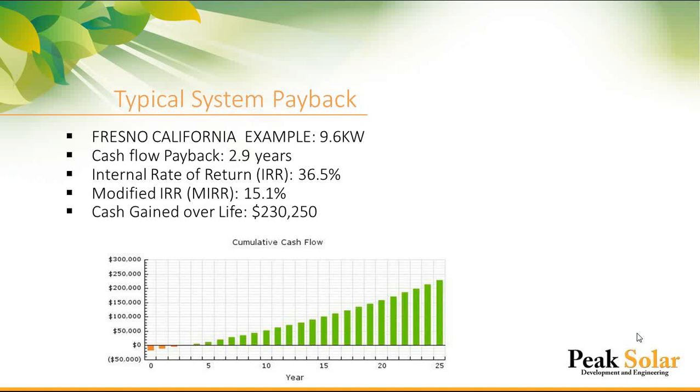Now, this is an example of a typical system in Fresno, California. This is within the PG&E area. A typical system is going to have about a 2.9 year payback. Now that's if you're working with a pretty good installer. Right now the average throughout all of California is about 5.5 years. But there are ways to get it down to 2.2 or 2.9 years. With this type of system, you're going to have about a 36% return on your investment. And the cash over the lifetime of the system is going to be about $230,000. So it's going to be a pretty significant system. As you can see right here, this is the cash flow payback for this entire system. As you can see, it goes from negative all the way to positive over the amount of years.